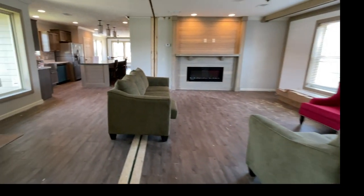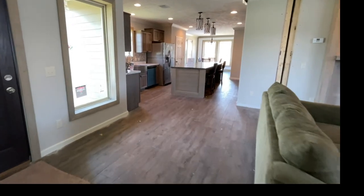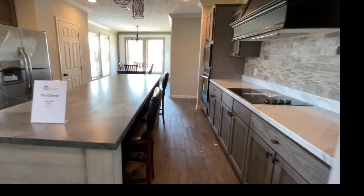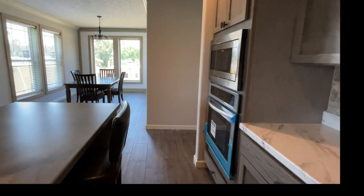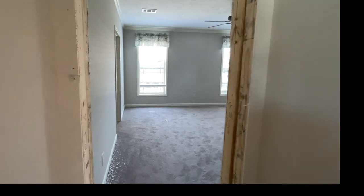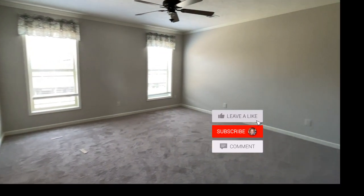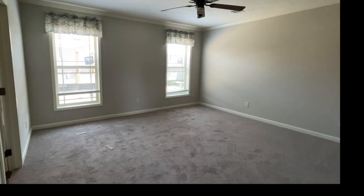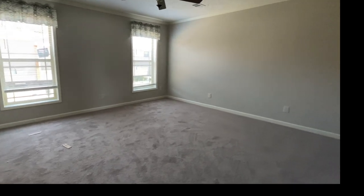Now, if we spin around and go back through the living room and the kitchen, I'll show you the master bedroom and bathroom. So off the kitchen, tucked away, you have your master bedroom. Large master, really lovely. You got a ceiling fan here in the master. Lots of space in this master.